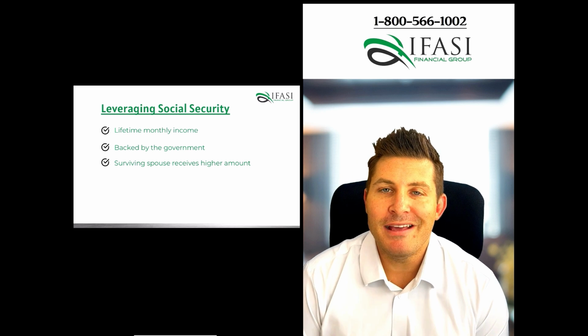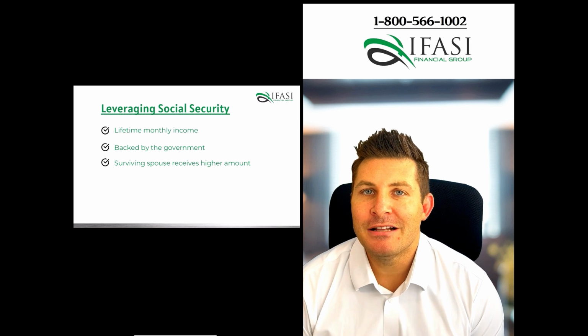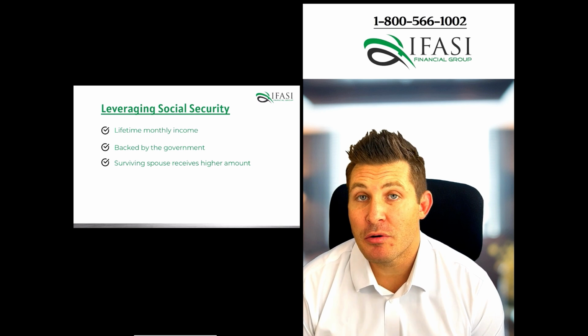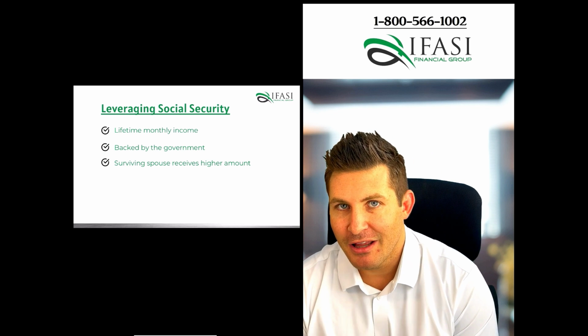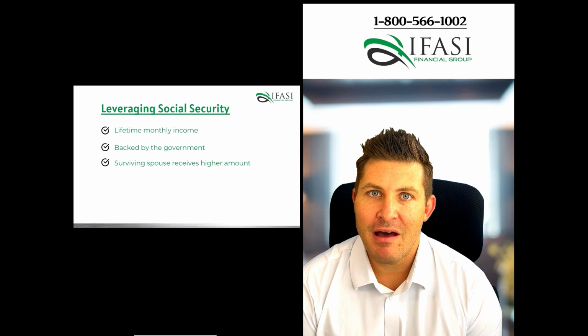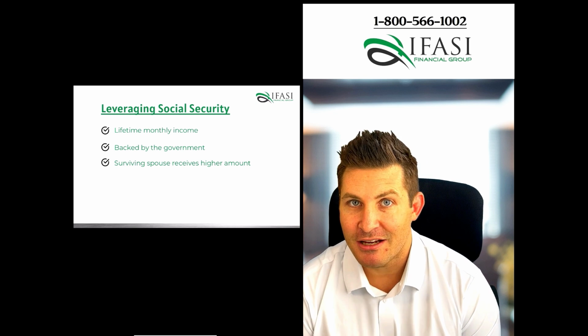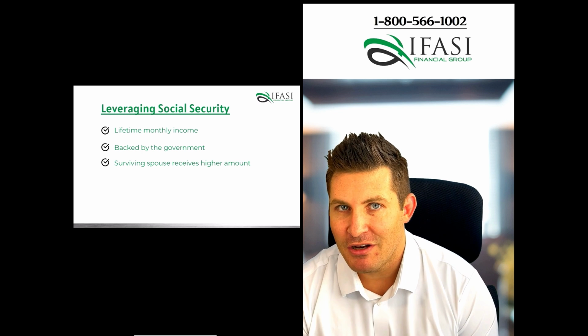So like the pension plan, it's income that you could never outlive. It's income that, if you decide to trigger it earlier, is going to produce you less income than if you try to trigger it later. So, as an example, with Social Security income, if you trigger at 62, you're going to have less of a benefit than if you waited till 66. At age 66, you're going to have less of a monthly benefit than if you waited till age 70.